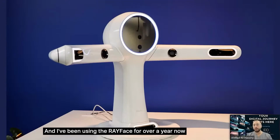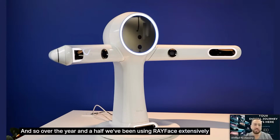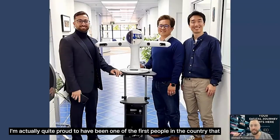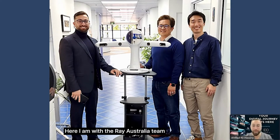And I've been using the Ray face for over a year now. We got the Ray face in our clinic in, which month was it? It would have been August or September last year. And so over the year and a half, we've been using Ray face extensively. I'm actually quite proud to have been one of the first people in the country that had a Ray face. And well, it was actually one of the first Ray faces in Australasia. Here I am with the Ray Australia team.